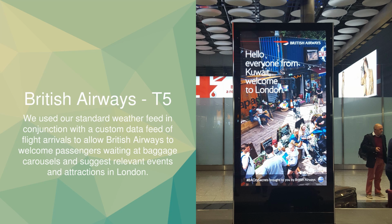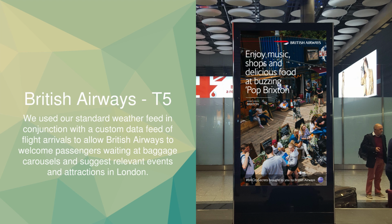For this example, we integrated with a company called Flightstats, pulled their data in, and it tells us basically that on this baggage carousel, these bags have come from Q8. Somebody else coined this phrase, it's not my phrase, but I quite like mass personalization. There's 200 people who just got off this flight from Q8, and British Airways can give them a relatively personalized message, say, hey, welcome to London, everyone.